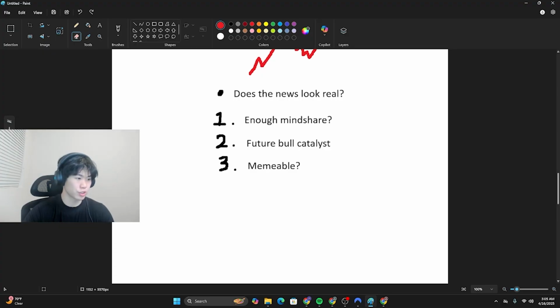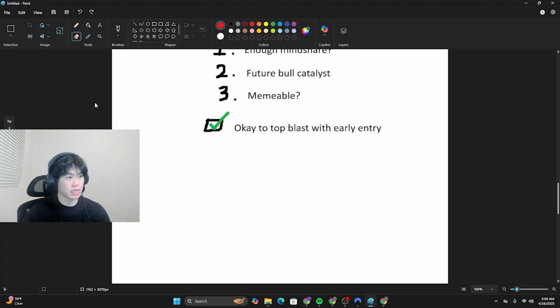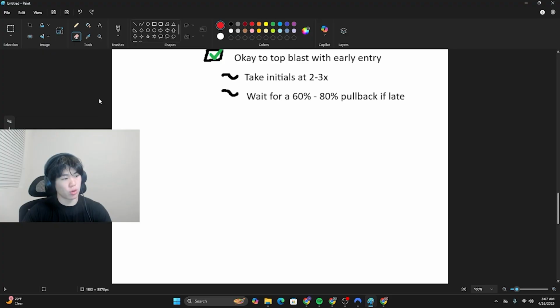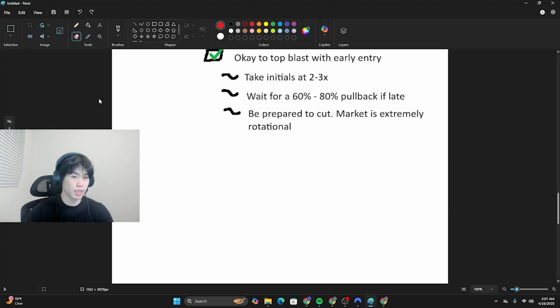If you're able to do research fast enough and it comes up on the spot, buy in. But always remember to take initials for these coins at 2 to 3x. It is extremely easy for negative news to come out of these coins. But if you're late, wait for a 60 to 80% pullback or a flash candle to buy in. And remember, be prepared to cut losses if it doesn't support the pullback. Market is extremely rotational right now.